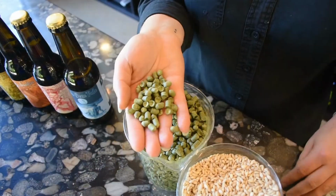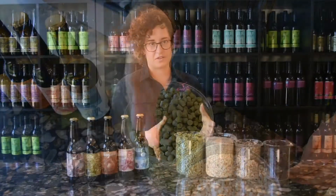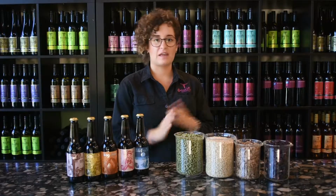So all beers are made with primarily 4 ingredients. We have our hops, our grains, which is usually barley, but sometimes we can use other ones depending on the type of beer we're making. It also has yeast and water, so there are 4 main ingredients, and from there we then can decide what other adjuncts we're putting in that can create different flavours and different beers.